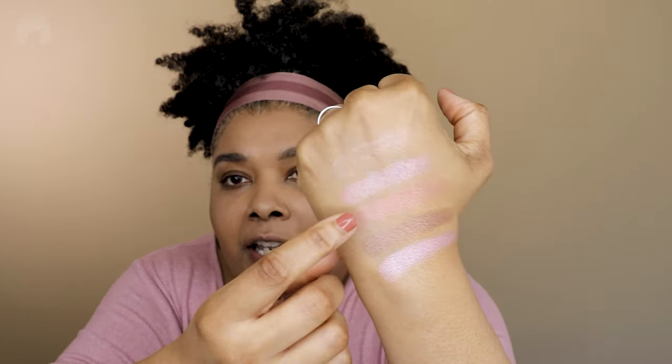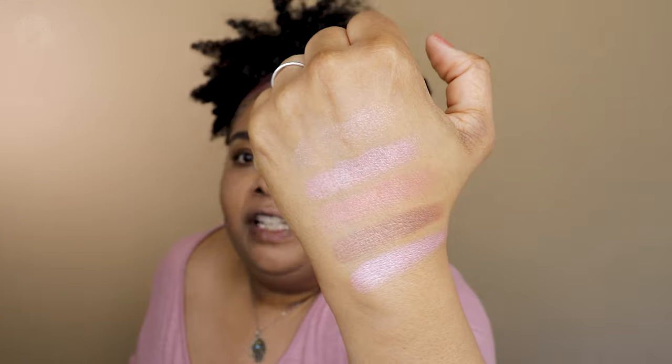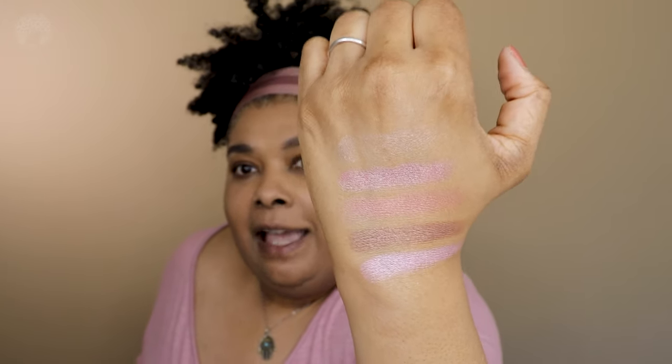Okay, we have four, because the sheer one is pink too. Then we have like a peachy color here. Okay, so this one's a little peachy, and then we have this beautiful taupe color, which I think lends beautifully to shades of pink. I like that bit of brown in there with pink to maybe bring down the sweetness of the pinky colors. So those are the swatches.